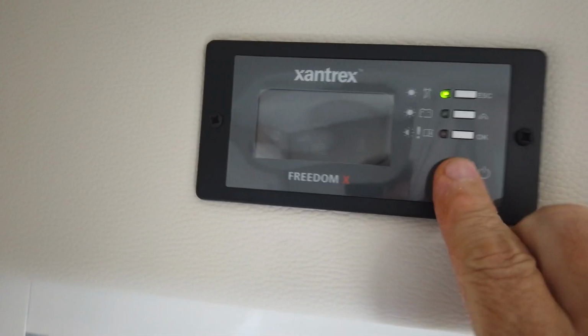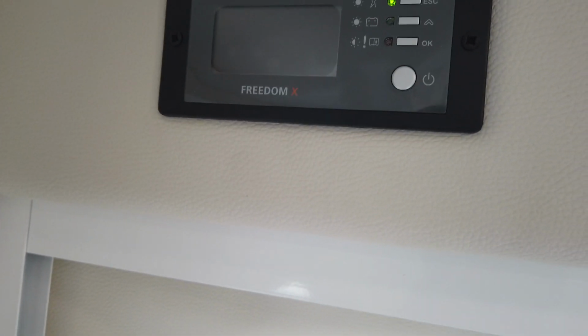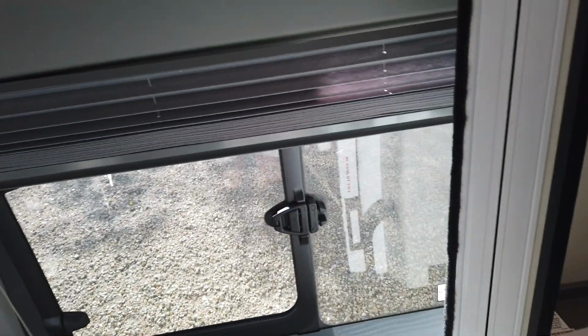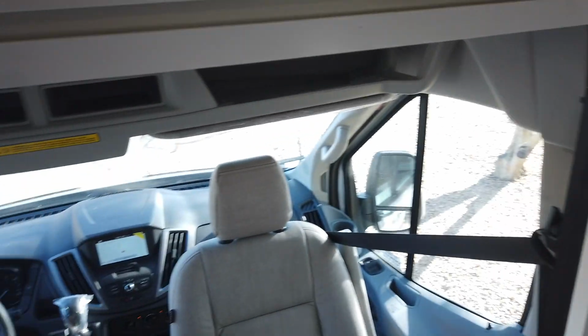Basically what that does is it turns my battery juice over to electric juice, so I can run my cooktop, or my conduction stovetop off the battery juice instead of having to run the actual generator.